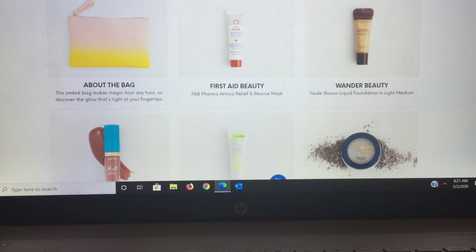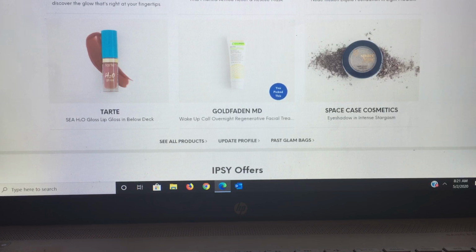They chose for me the Wonder Beauty Nude Illusion Liquid Foundation in Light Medium. I'm really excited about that. I heard some fantastic things. Oh, this is also great. Tarte H2O Gloss Lip Gloss in Below Deck. Then what I chose for myself was the Golden Faden MD Wake Up Call Overnight Rejuvenating Facial Treatment.